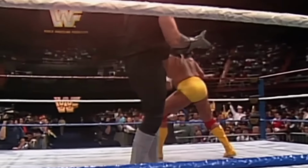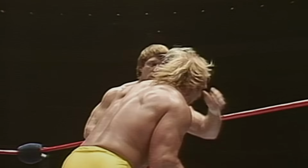After shaking off his opponent's punches, the Hulkster fired back with a few shots of his own. Reaching down inside for that extra something.